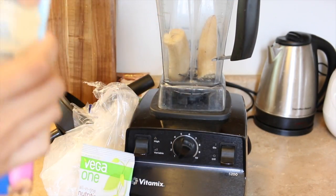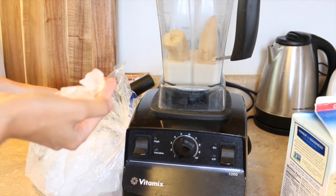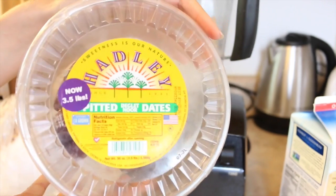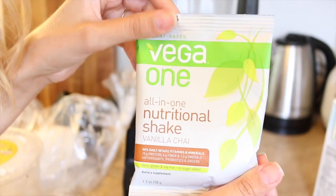So first, I just added one frozen banana, just broke that in half, threw it in the blender, and then I'm adding a little bit of almond milk, and then about one handful of ice should do it. And then also these pitted dates, we get these in a big tub at Costco. It's such a good deal, and they're so delicious. We throw these in all kinds of shakes.